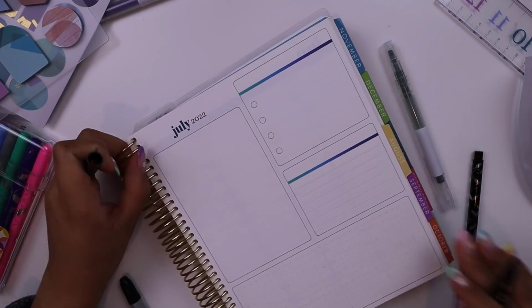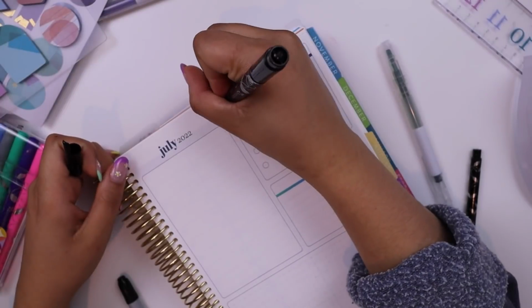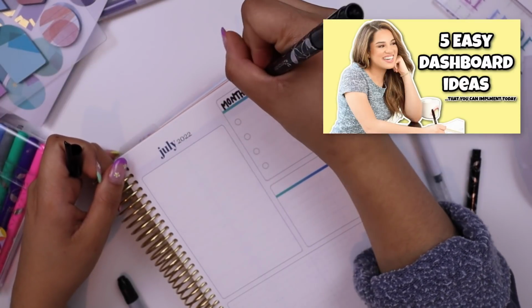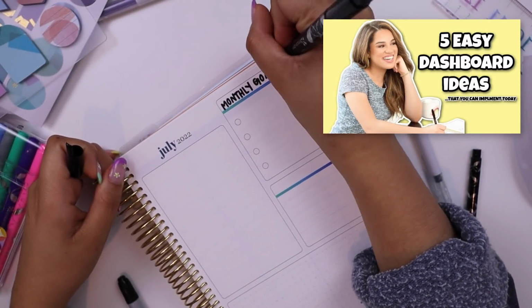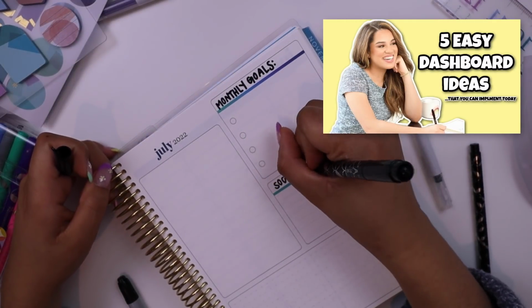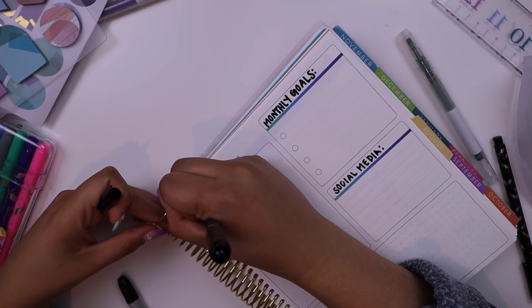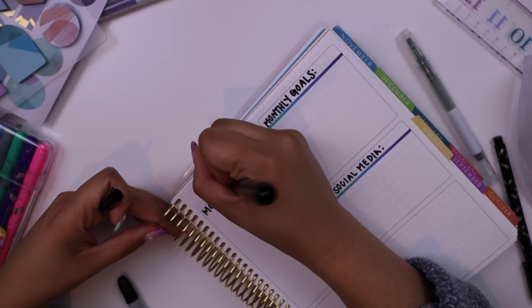So we've done the 12 pages, we've done it. Now we get to the very infamous dashboard pages. I did a full video on this, and in this video, I showed you 5 different areas and different ways that you could use your Erin Condren dashboards. I use them in a mixture of all of them. So go ahead and check that video if you want a full explanation.